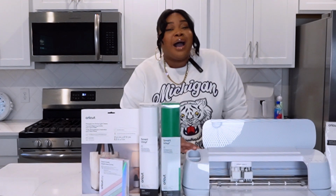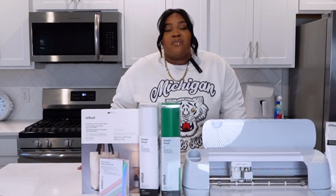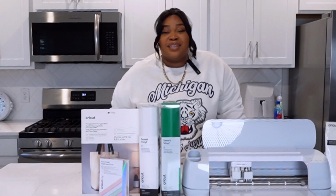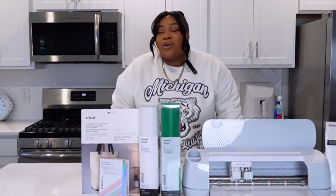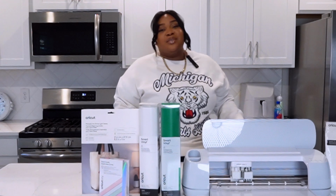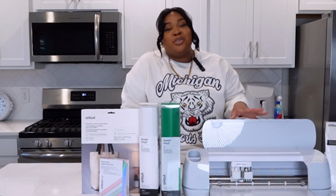And that's kind of why I went with the Maker 3, because if I want to make a hat today, I can cut out some vinyl and heat press it onto a hat. And if tomorrow I want to make a wood sign, I can use my Maker 3 for the same exact thing. So it is a world of opportunity when it comes to the Maker 3, and that's why I love it so much. And again, you will always use your machine.